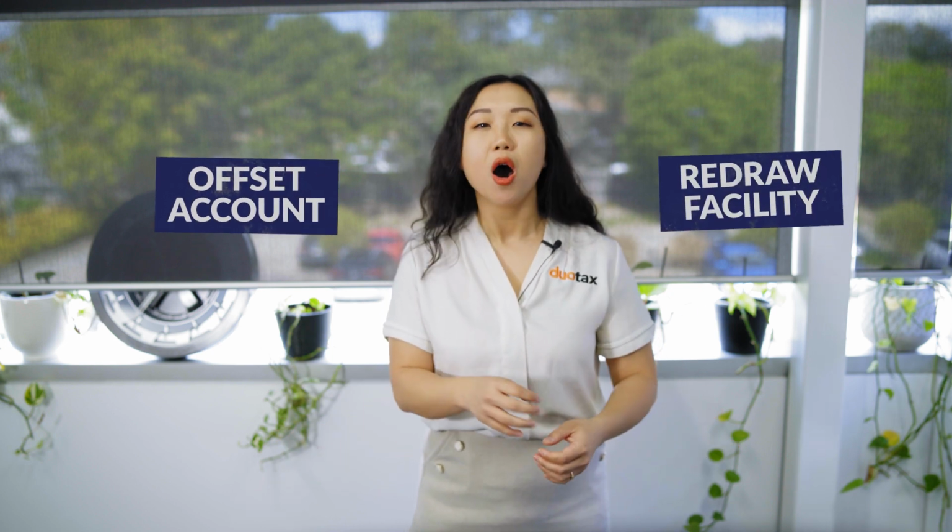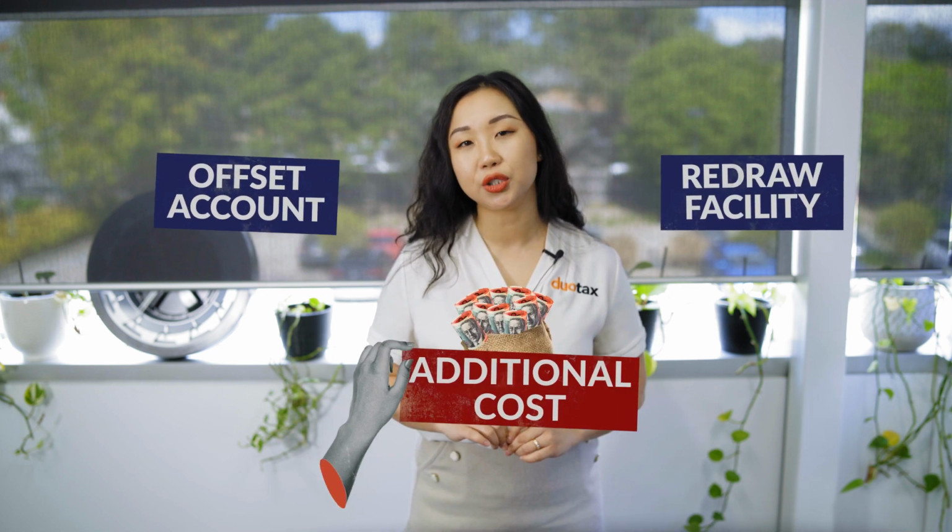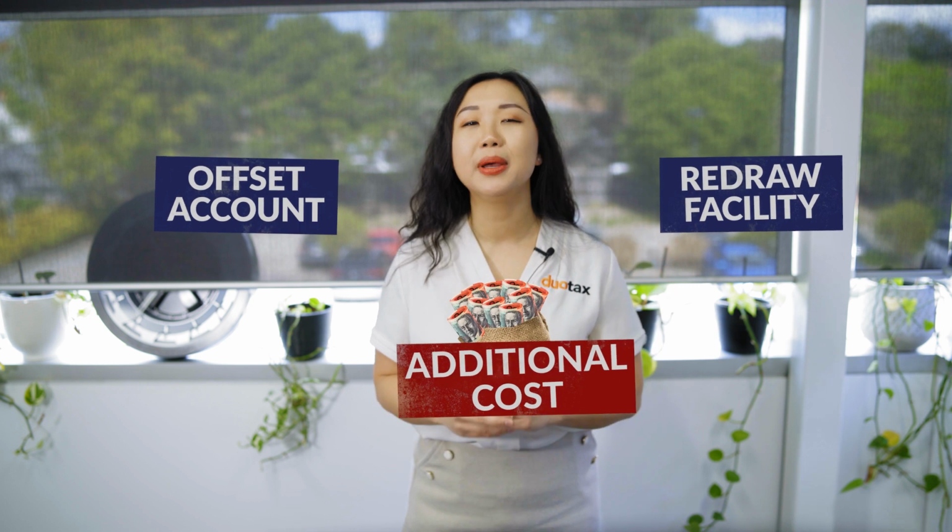A redraw facility, on the other hand, lets you access any extra repayments you've made on your home loan. This also essentially allows you to reduce the interest on your home loan. Extra features like the offset account and redraw facility often come at an additional cost, but can also be beneficial in the long run if used to your advantage. So, this is another consideration that can impact the overall cost of your mortgage.